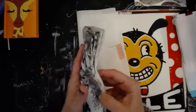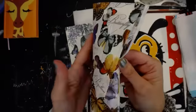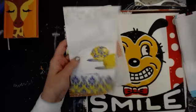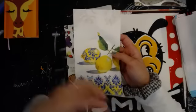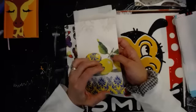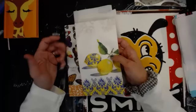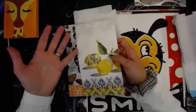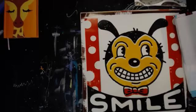So here's some lilacs and some butterflies. Ooh, love the butterflies. That'll make an awesome page right there. When I use these, I like to use them as part of a page. In other words, I don't use just napkins in a napkin journal. I'll use cutouts, collage, and now we're using the color book pages. So, okay, there's those.